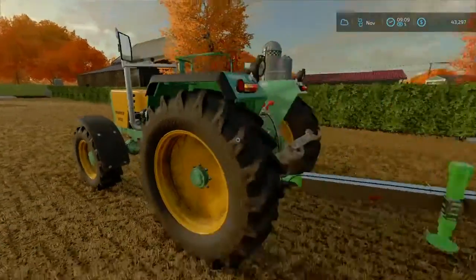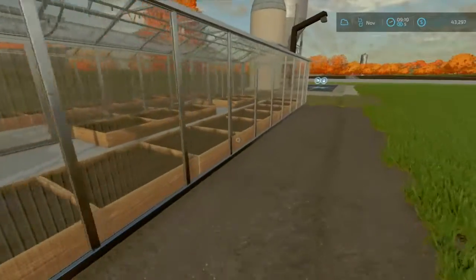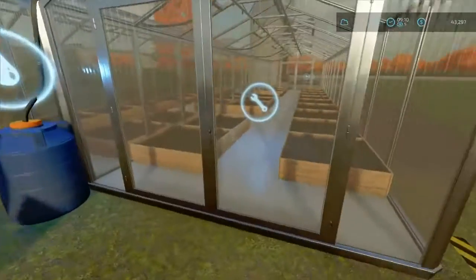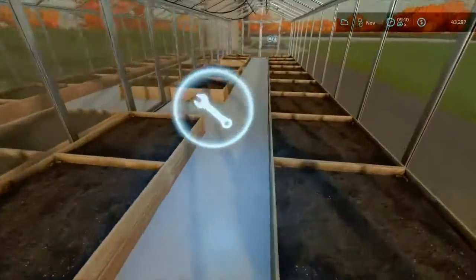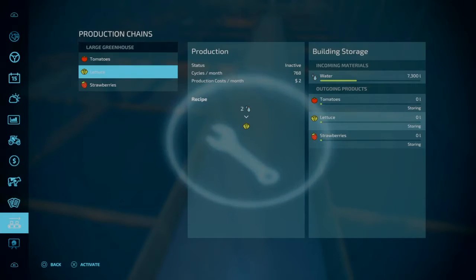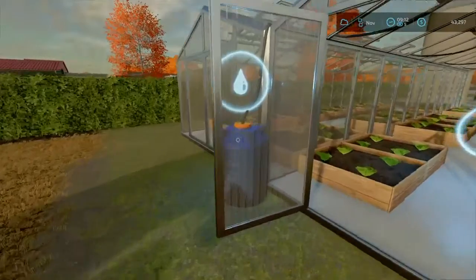Okay, so we'll jump off and go inside and get the production working. So inside to the spanner. This is where the produce will come out if you put it on storing. Check this out. Alright, so we might go with some lettuce. You'll see you've got a few options on the side there: storing, selling, distributing. I don't think lettuce distributes to anywhere else. I know strawberries do. So with lettuce, it's either selling or storing.